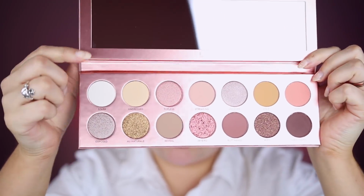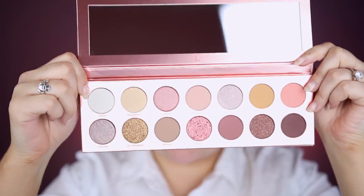I had some eyeshadow on my finger. So I'm gonna do swatches for you. I feel like I'm definitely still orange.